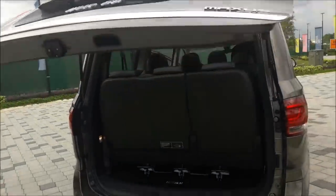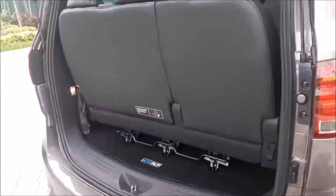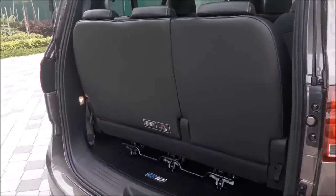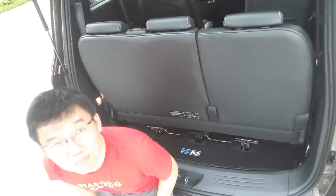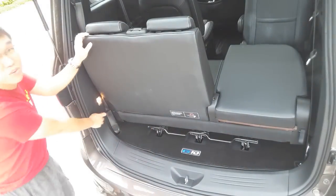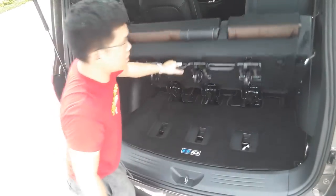Now, if you're setting your Maxus G10 to carry 10 passengers, you are not going to have any room for their cargo. So to free up space for cargo, what you need to do is to fold these seats down, and it is a two-step process. Actually, no, it's a three-step process. So first you pull this lever to fold this seat back down. Pull this one to fold this seat back down as well. And then you pull this one up.